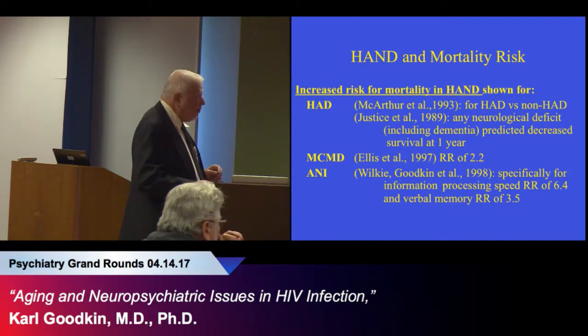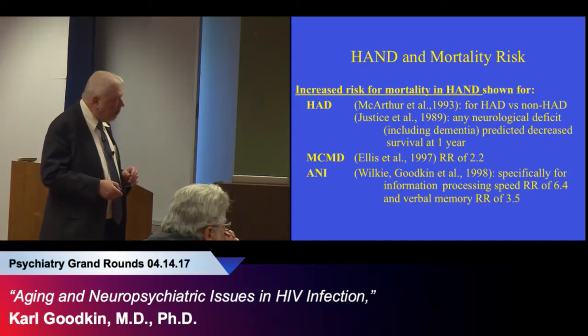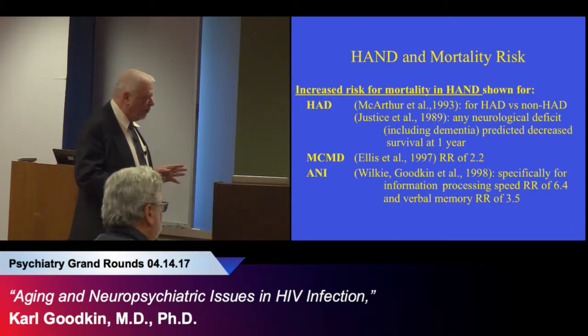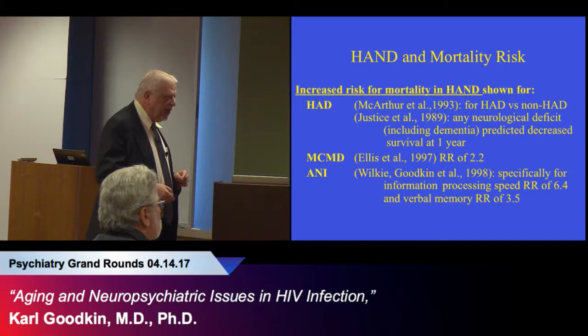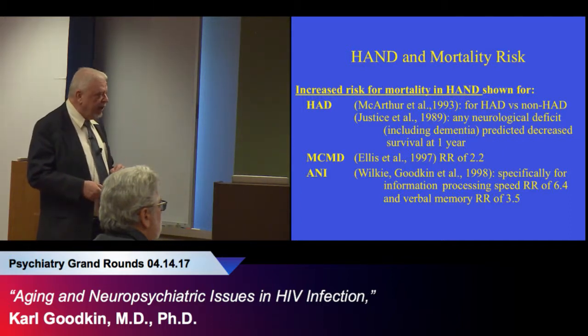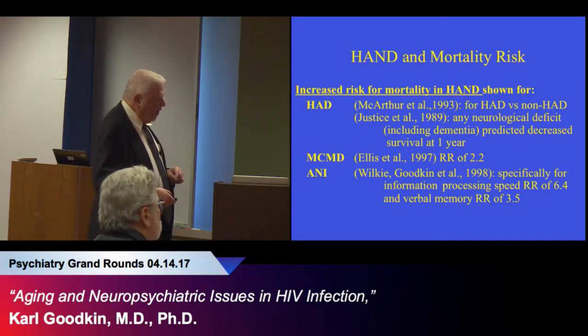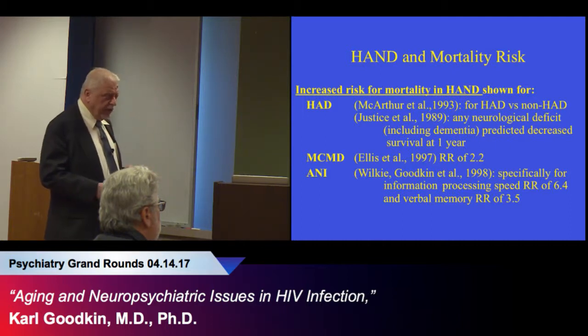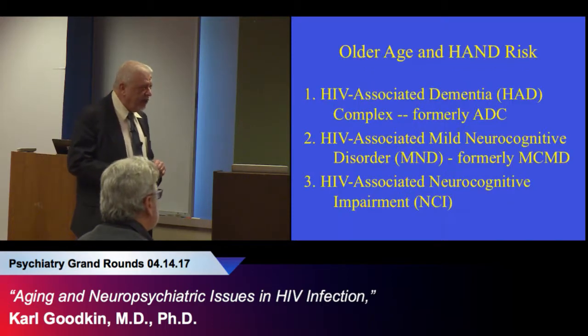The increased risk for mortality in HAND has been shown across the levels of cognitive motor disorder progression, with the worst being HAD, as you all know, and very clear evidence of an association for mortality with HAD going back to the early 90s and Justin McArthur's work at Hopkins. Risk of MCMD, now referred to as MND, for mortality of 2.2. Ron Ellis and UCSD colleagues showed that. And we did some work in the late 90s as well looking at asymptomatic neurocognitive impairment and showed that specifically for cognitive domains of information processing speed and verbal memory, there was an increased risk for mortality even at that level.